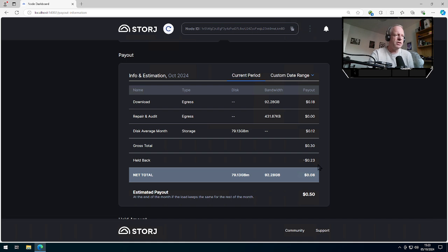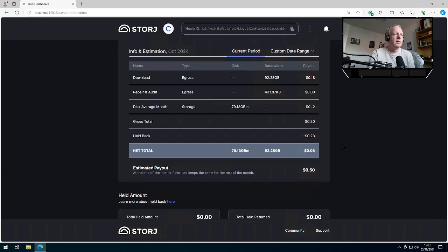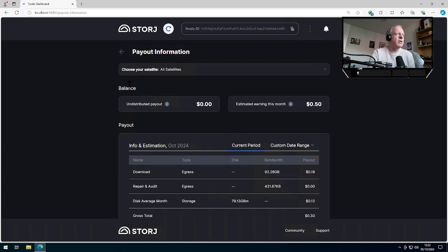So gross total at 30 cents, they're holding back 23 cents of that currently, so 8 cents is going to go into the pot at the end of the month. So it's going to be a long time until there's a payout into my STORJ wallet. A long time, I would imagine, because of the held back amounts. So that's how the node's looking.